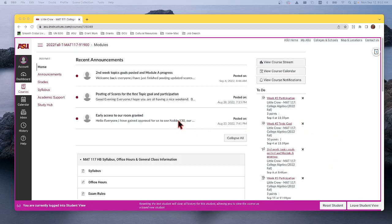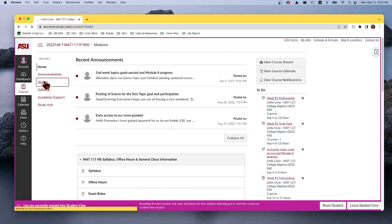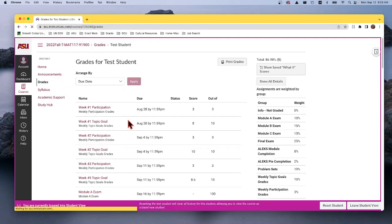Now's the time. I've got it in student mode, and I'm just going to show you an example of the test student. So this is how you would look at your scores. When you come into the grade book, usually it's organized by due date. So you have your week 1 participation, topic goal for week 1, and it shows you how much it's out of. These are the scores of this particular student. Got 8 out of 10 for topic goal 1, and so forth.